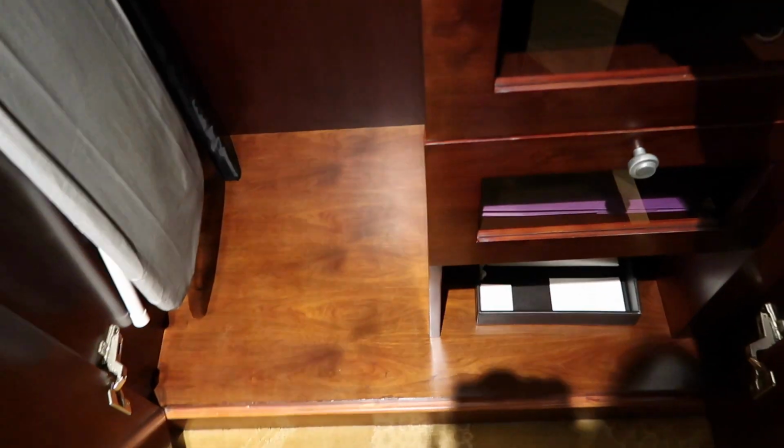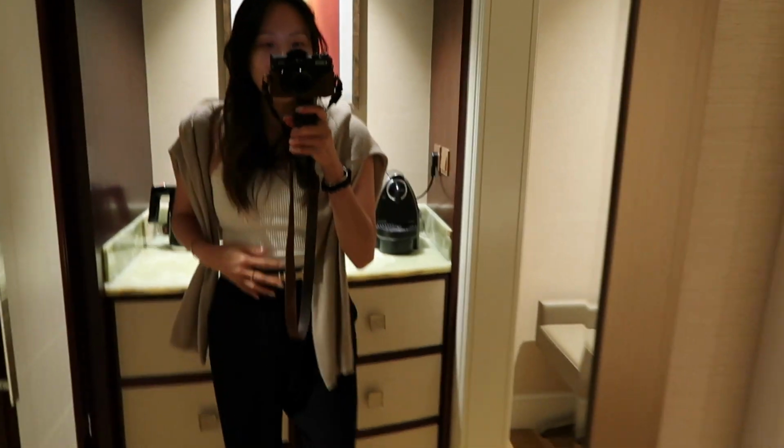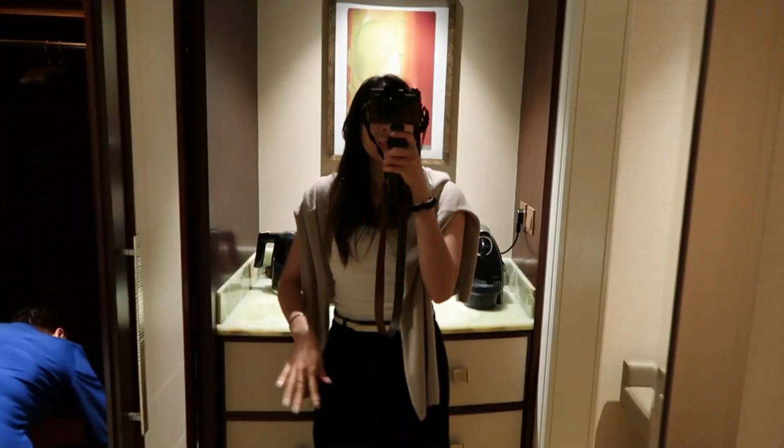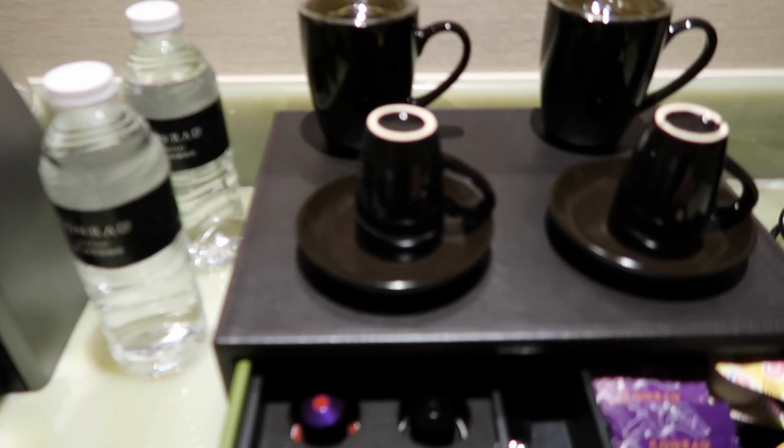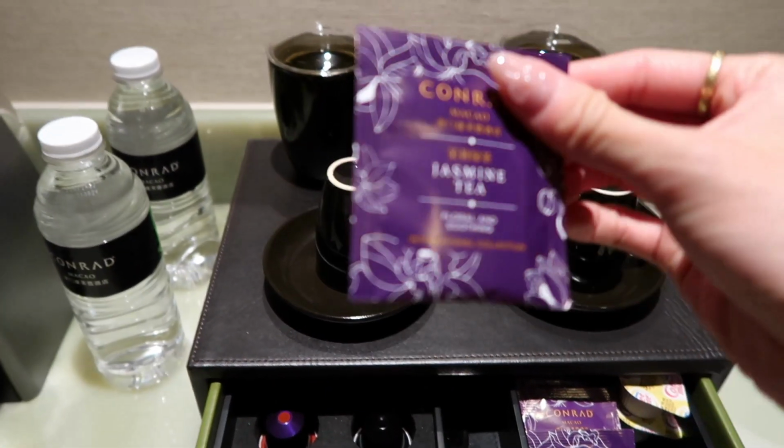This is the entryway. I love how they have a table right here, and then we have closets. Ooh, a hair dryer. We got some shoehorns. Wow, pretty nice. And then we have some robes, and a full-length mirror. And then we have a coffee station. Oh, there's jasmine tea. Yo, I'm taking these.